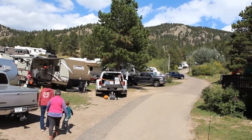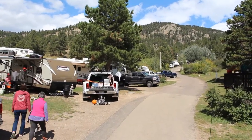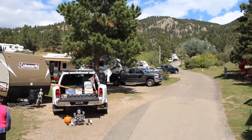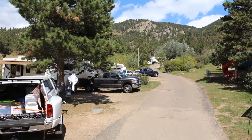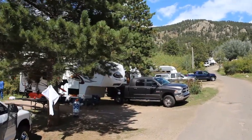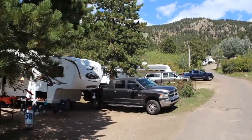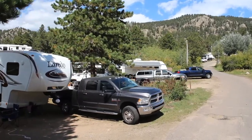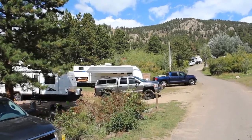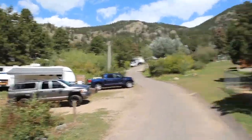And here you can see the sites are a little bit bigger, and I believe that these all on this side are going to be full hookup. Yeah, according to the map, it looks like these are full hookup over here. And this is also, like I said, the road that takes you to the Pavilion.